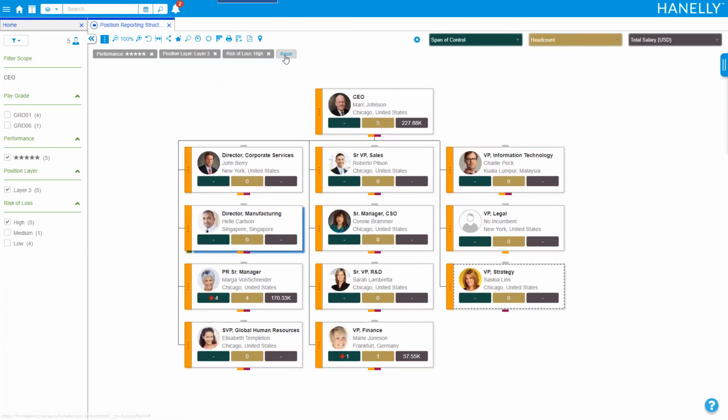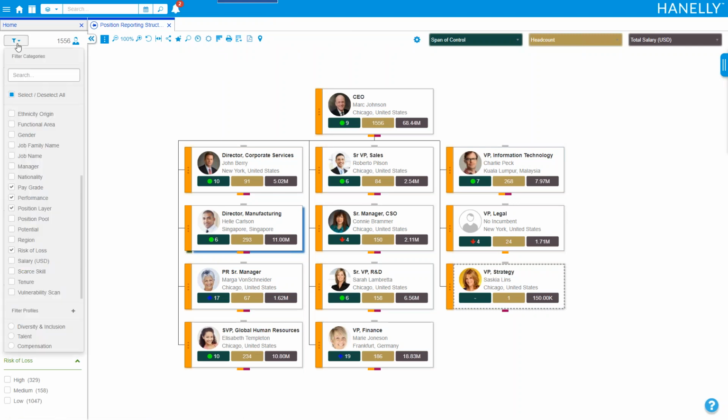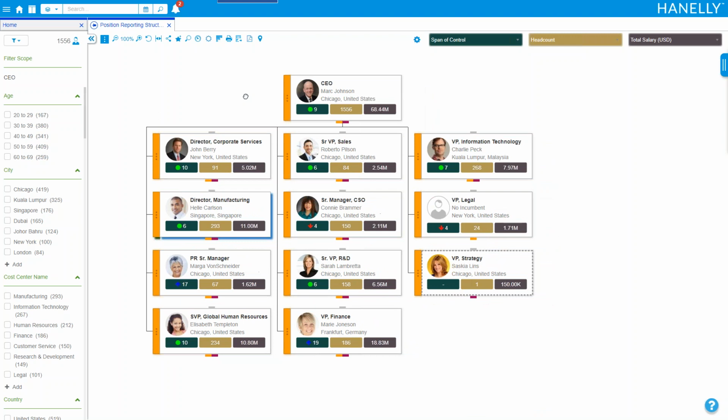So you can imagine, again, the type of information and use cases that you can support and business challenges that you can address using this powerful filtering that you have, as well as this view here, which dynamically changes the information based on what you've selected. I can also see the total cost of my low performers or high performance in the organization, and I can compare this to the budget that I have and see who I can promote. But let's take an example of an organizational design.